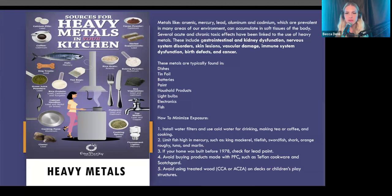They used to put lead in the paint back then. Avoid buying products made with PFC, such as Teflon, cookware, and Scotchgard. We'll get to PFC in a minute. Avoid using treated wood, such as on decks or children's play structures. When you're using the treated wood, they can utilize some metals in there.